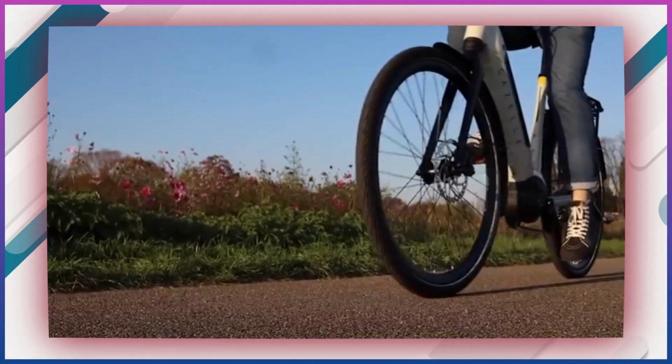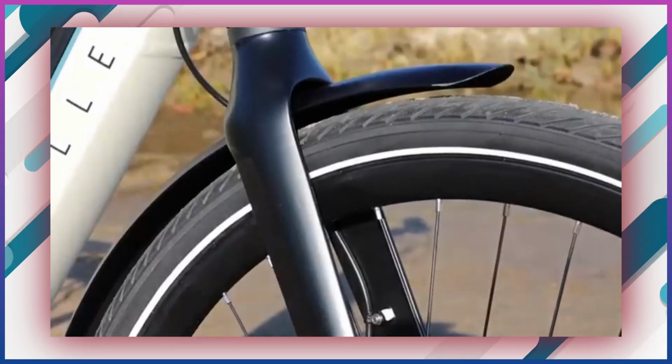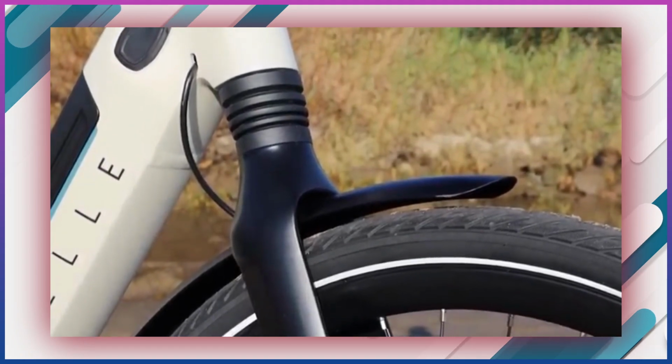We dig deep into real-world reliability data to save you thousands in future repairs. Because let's be honest, the e-bike reliability crisis is getting worse, not better.